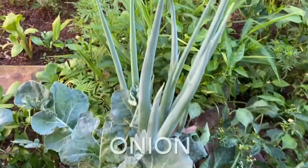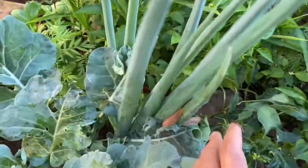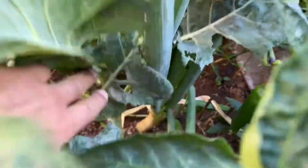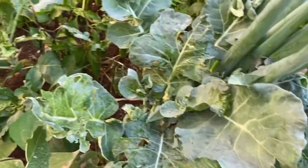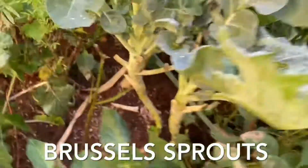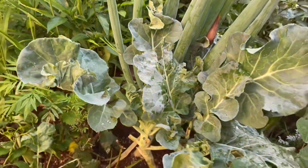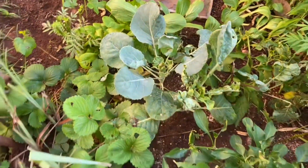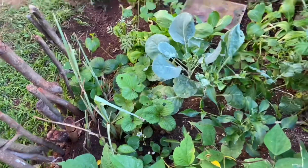Over here, this is our onion that's maturing really well, so you can see it's a huge one. And then these are our Brussels sprouts. So we have 2 Brussels sprouts growing here, and they're doing quite well. Another Brussels sprout here, then back to the strawberries.